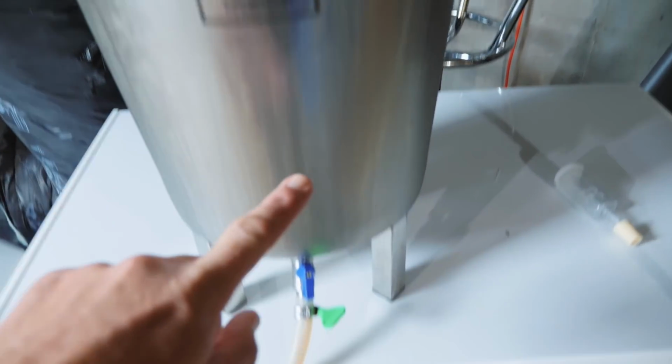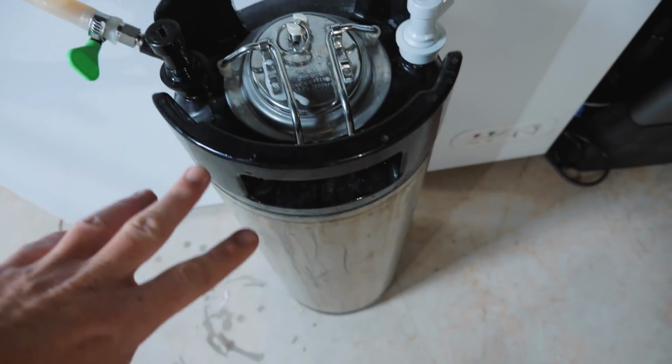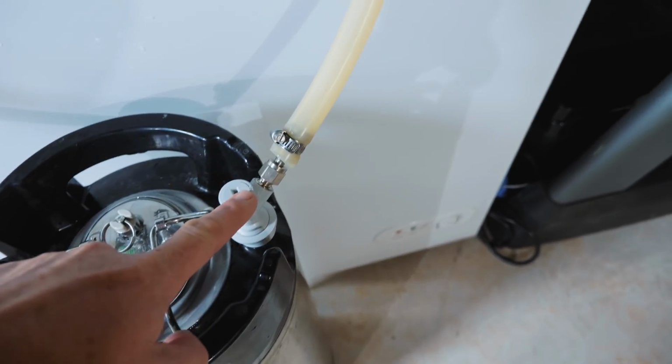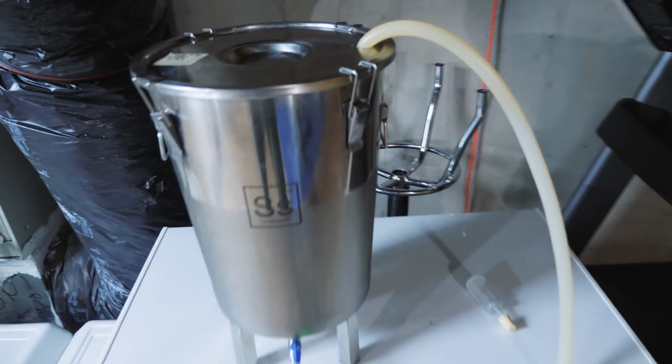So now beer is flowing out of the brew bucket through this tube here into the keg. As the beer enters the keg, CO2 is displaced. The CO2 is coming out of this gas post back into the brew bucket. We've got a closed system here.